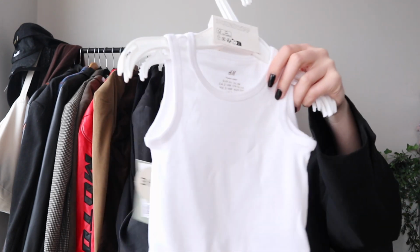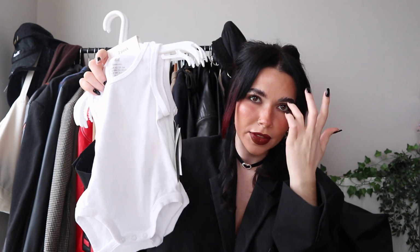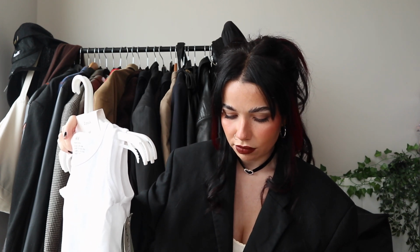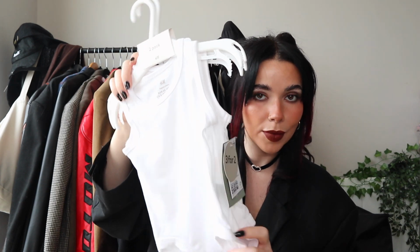Next, we got a pack of short sleeve baby grows. We probably won't get too many of these because we don't know how big the baby's going to get. I mean, if I'm having Faisal's kid, it's probably going to come out looking like a rugby player. But these were a pack of 2 for £5.99. I think a lot of these are on 3 for 2. I don't know if we did 3 for 2, but these are just newborn. Just plain short sleeve vests, and these are organic cotton from H&M, so those are cute. We're going to try and stick to organic stuff.